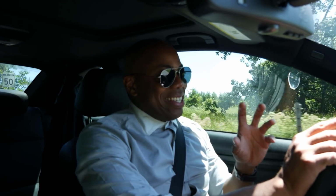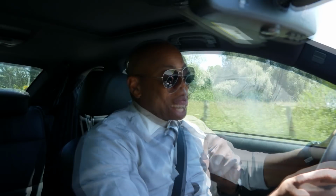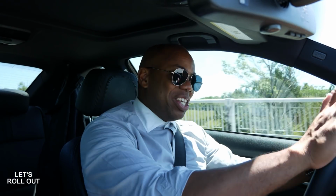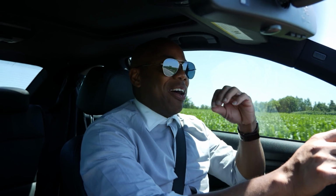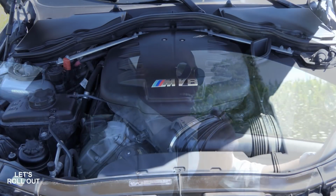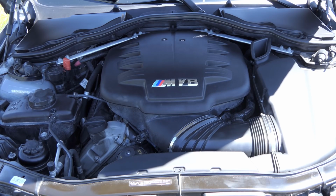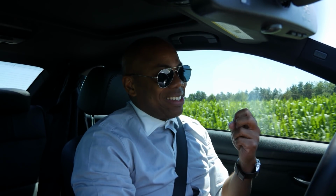It was last year that we were in this very same position, and it was a rebirth of a legend, and that was the Shelby GT350R. Now I talk about that car because this M3 reminds me of it because of one thing. From the time you turn that V8 motor over, it puts a smile on your face.